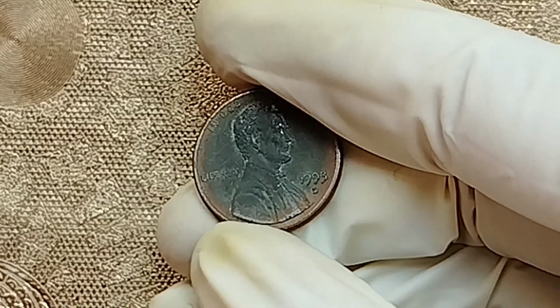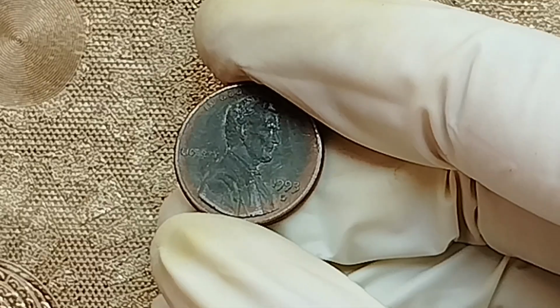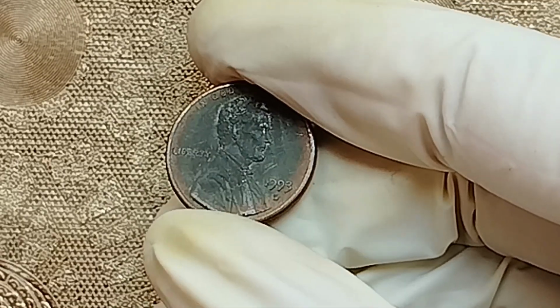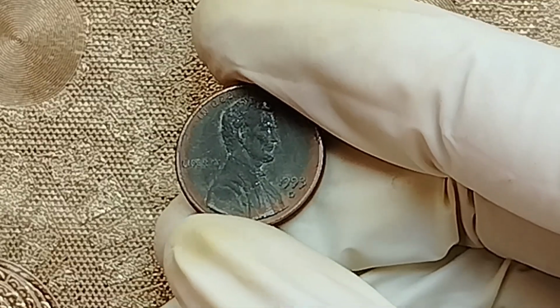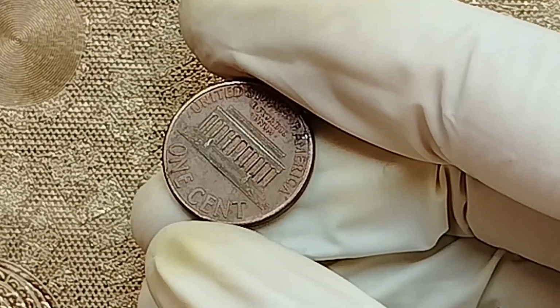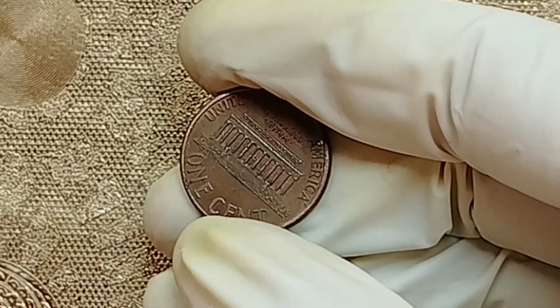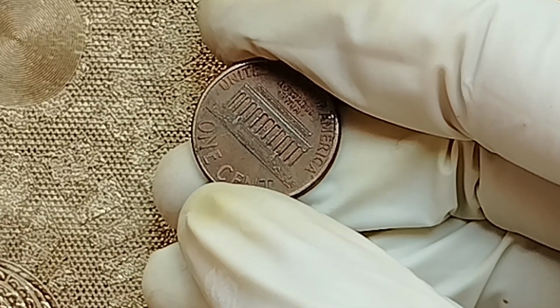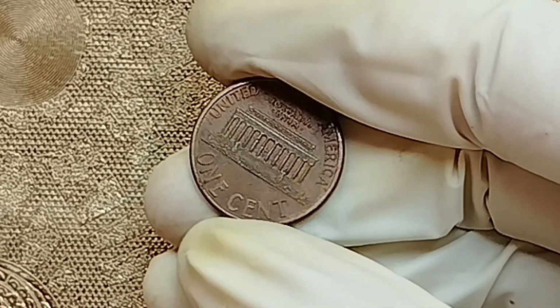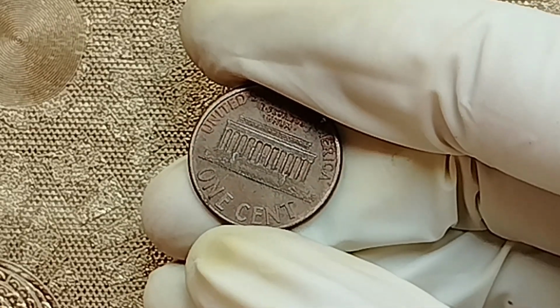Another topic collectors discuss often is the close AM design. In 1993, the spacing between the letters A and M in America on the reverse became the standard style. Many beginners confuse this with rare varieties from 1992, but experts explain that the close AM appearance is normal for most 1993 pennies. Because of online videos and social media posts, many exaggerated claims now appear on the internet.